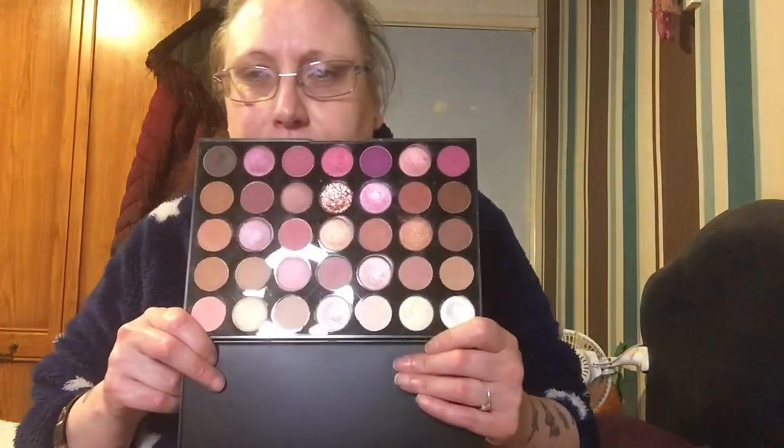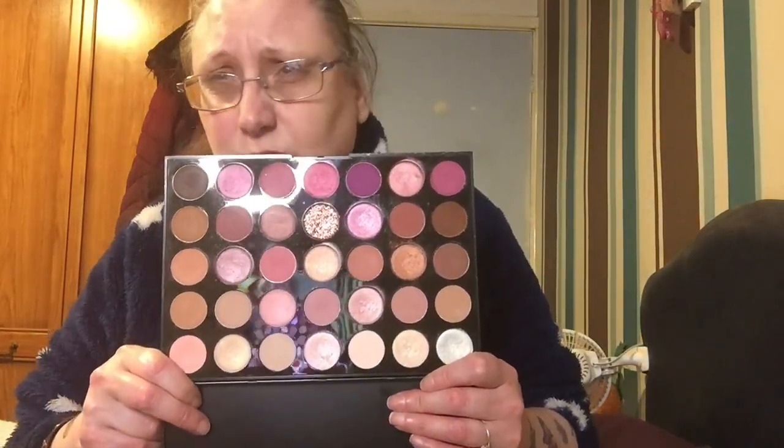Anyway, yeah, this is a beautiful palette. I really love this. I'm so glad I picked it up, and I got it on a deal as well, so that was good. And the last but not least is this one here. I'm still keeping it in the box because I like the box.